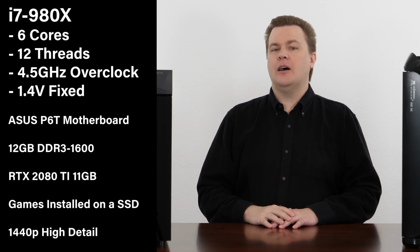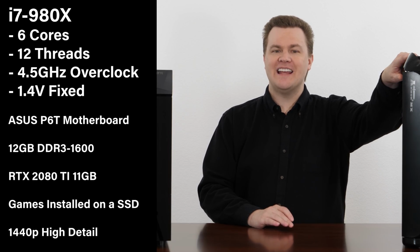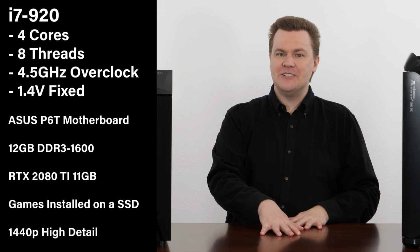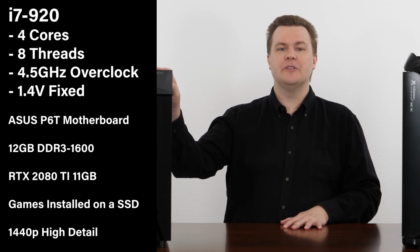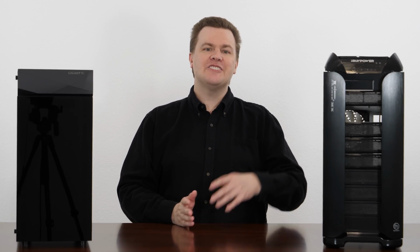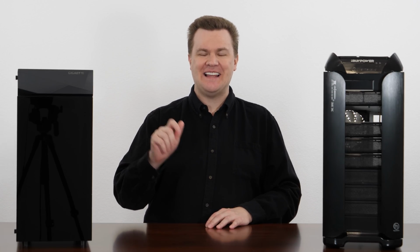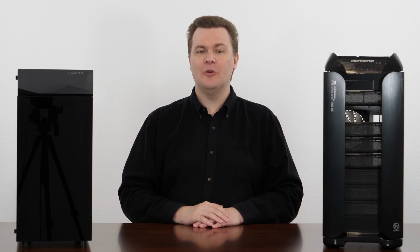I also did a couple on the original CPU that was in my original iBuyPower from 10 years ago, the i7-920, which was a 4-core 8-thread chip, although I was running it at 4.5 gigahertz with the 120 millimeter liquid cooler. So both CPUs required 1.4 volts. Actually, the i7-920 required 1.4175 volts, just a slight hair over 1.4 to be stable, but the 980X was at 1.4.